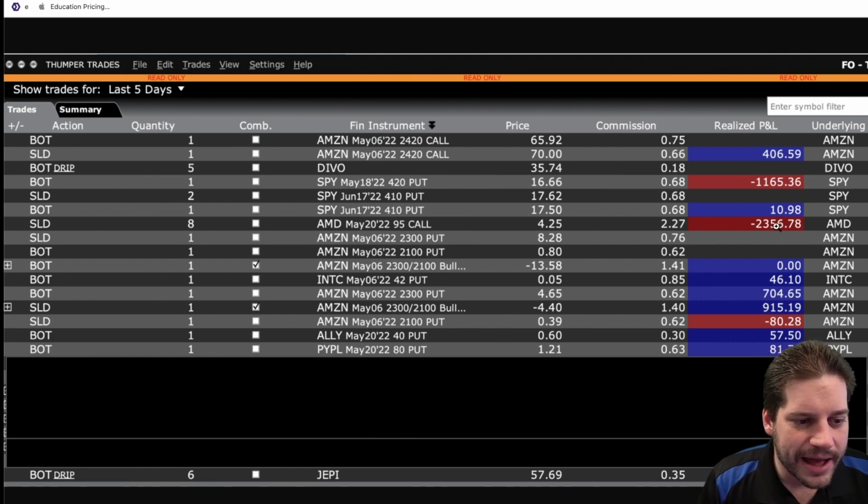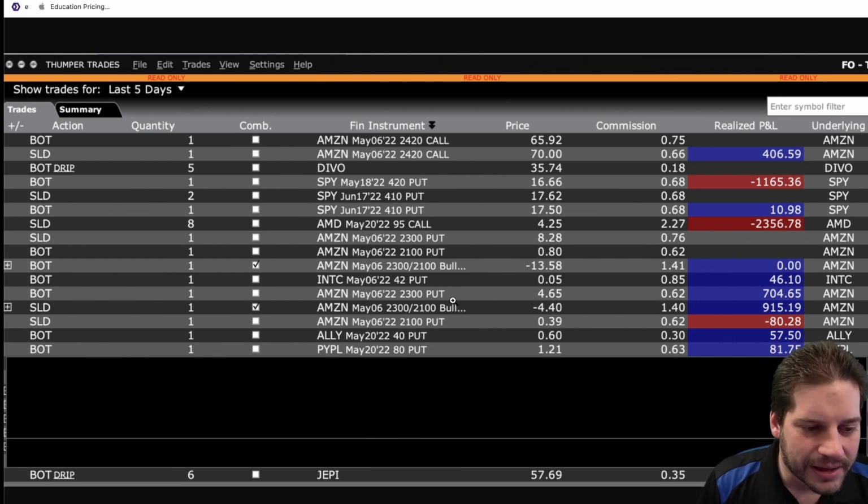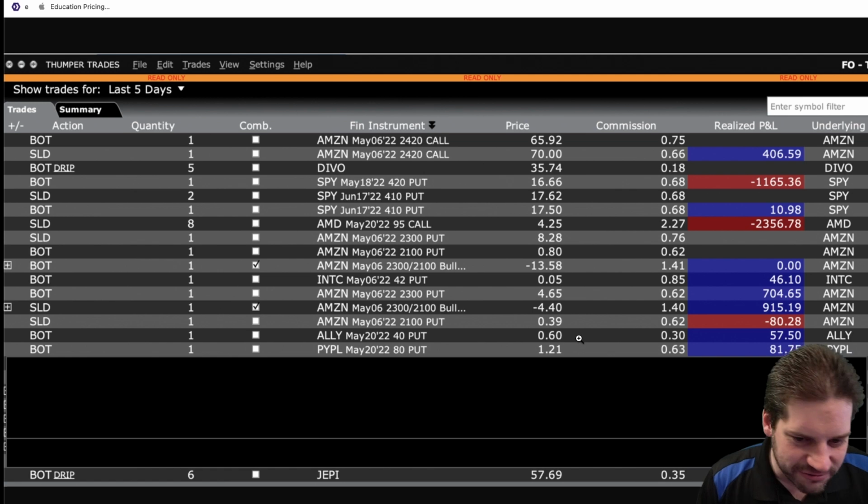And then the JPOW meeting happened, and everything took off, and so I closed a lot of positions. Closed when SPY got back up to like 423, 424. I thought we might pull back there. Turns out SPY shot up to like 430. Whoopsie. But locked in these gains, it just took risk off the table.